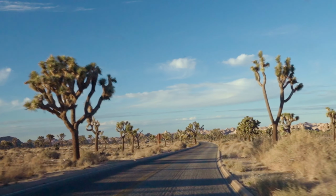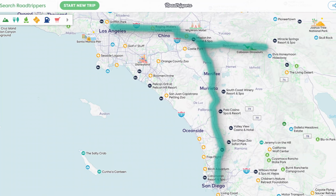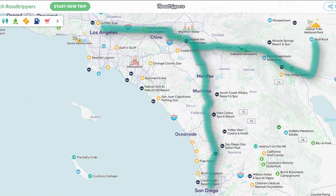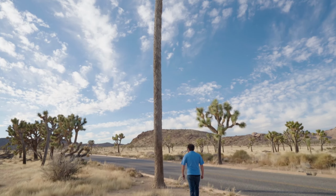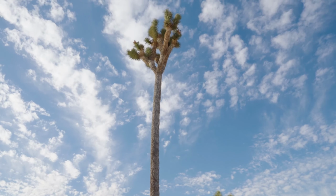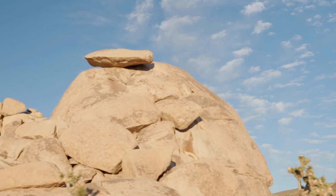Joshua Tree National Park in Southern California is located about 50 miles west of Palm Springs and 160 miles northeast of San Diego. Dotted with the famous whimsical namesake trees, this is one of the most iconic national parks in the country. The park sees nearly 3 million visitors a year and covers more than 800,000 acres.